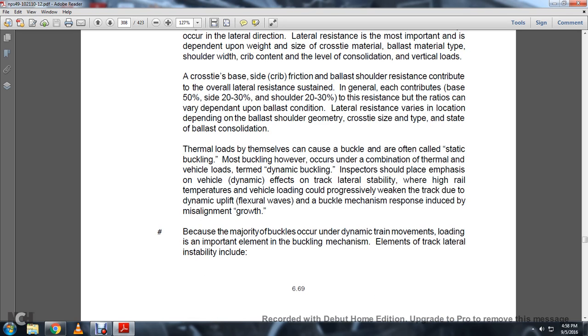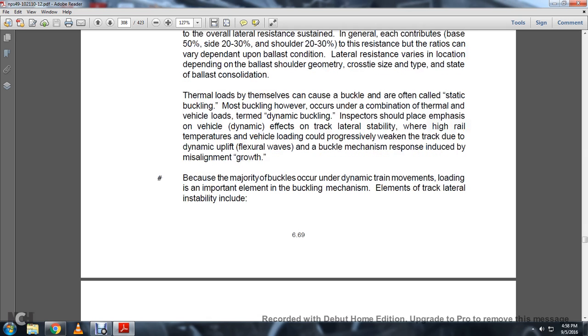Most buckling occurs from a combination of thermal and vertical loads, termed dynamic buckling. Inspection should place emphasis on the vehicle's dynamic effects on track lateral stability. Where there are high rail temperatures and vertical loading, the track could progressively weaken due to dynamic uplift, and the flexural wave buckling mechanism responds to induced misalignment growth. Because the majority of buckles occur with dynamic train movement and loading, this is an important element of the buckling mechanism.